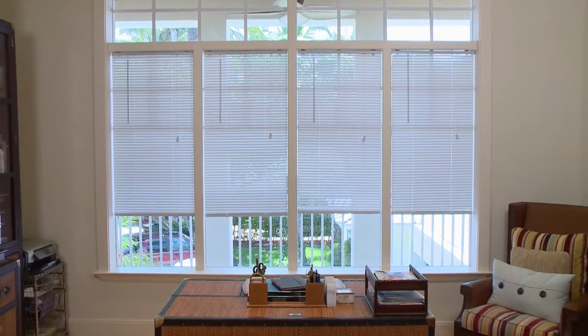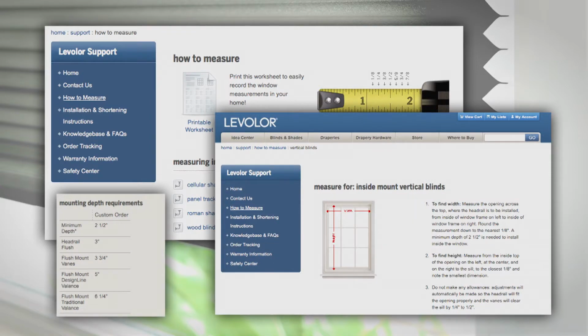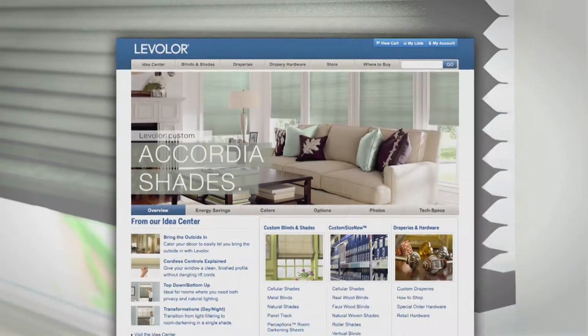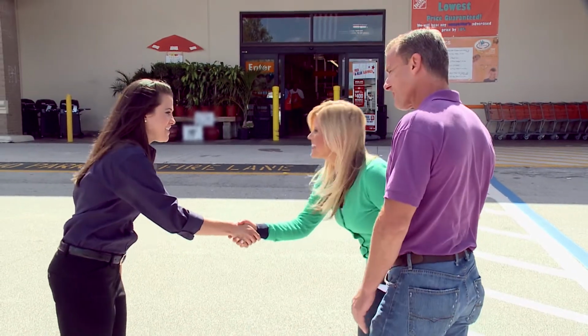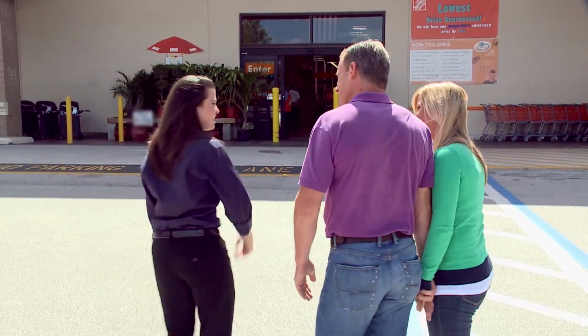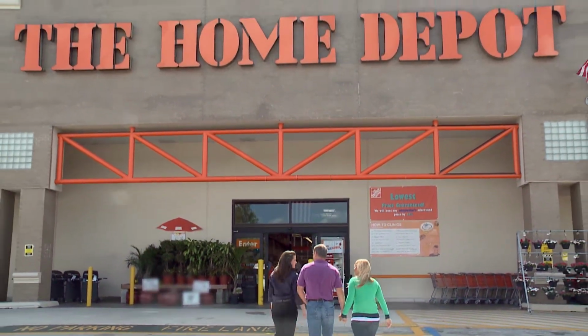Designing Spaces is here to help. First, we guided the Cardillos on how to get the right measurements of the windows to start the process. Next, we contacted Levolor Custom Blinds and Shades and arranged for Larry and Stacy to go to their local Home Depot to meet product expert Victoria Henderson, who will help guide them through the selection process.